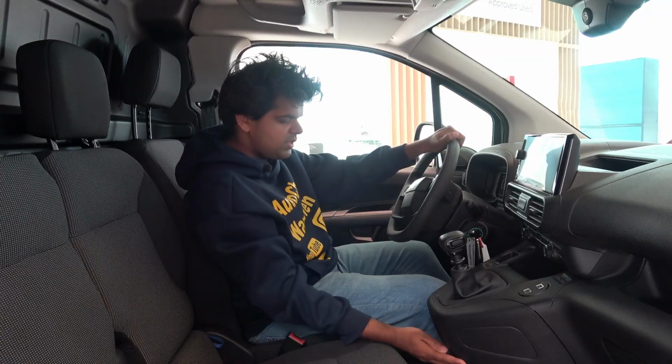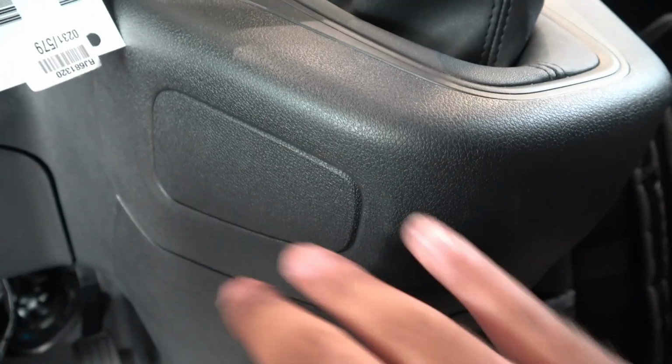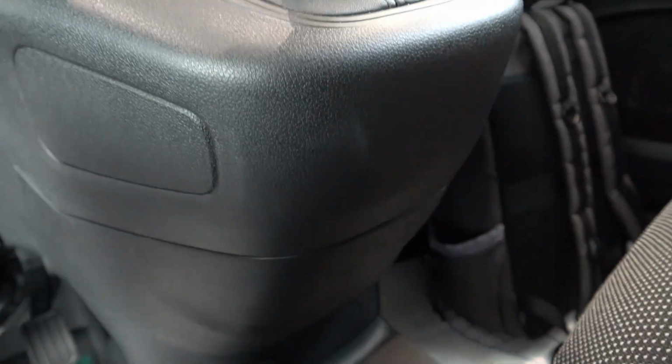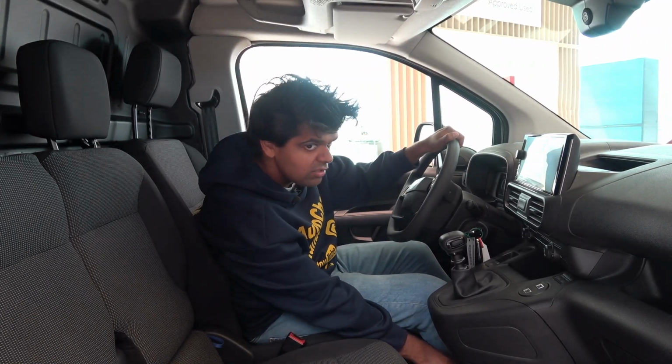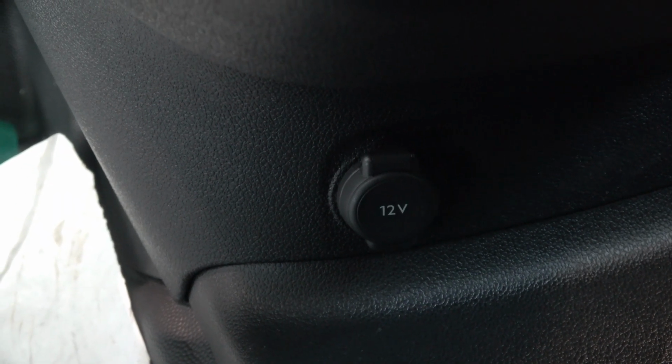But there's no storage space underneath despite this plastic lining. I don't get what's the purpose of it. I think it was intended for additional options. And you want to know something funny? I just spotted a 12-volt socket isolated underneath down there. What is going on over here?